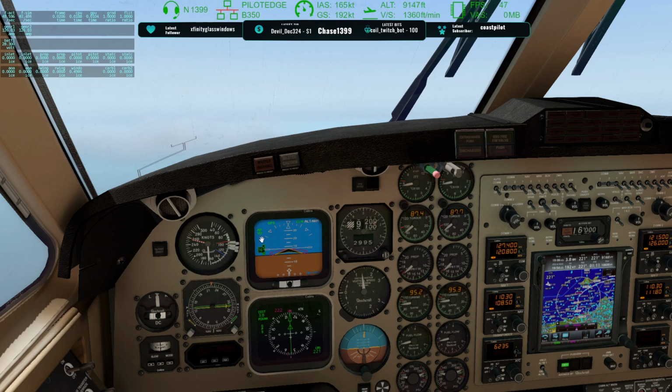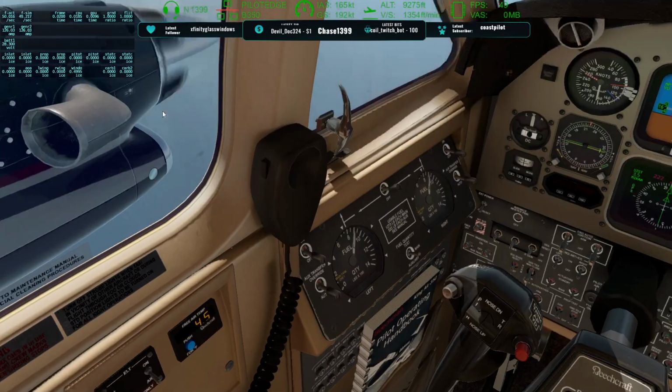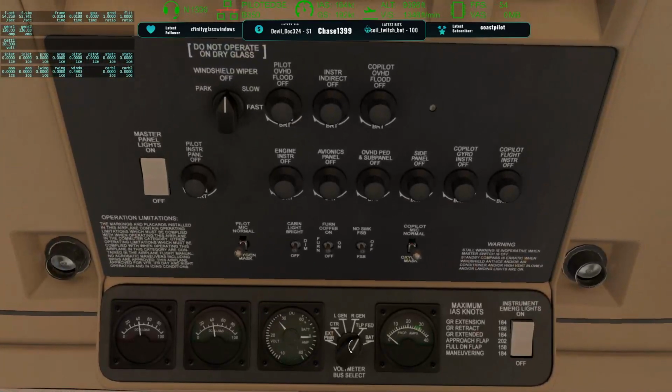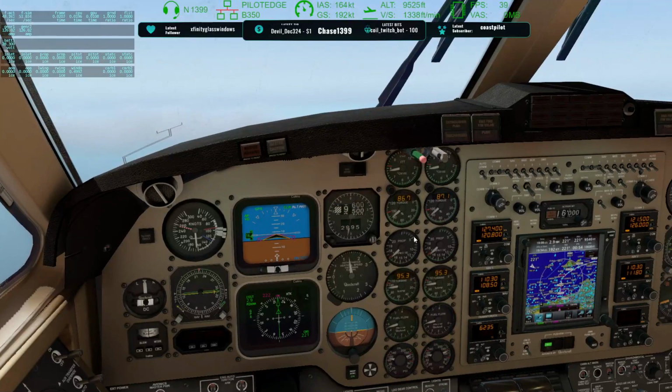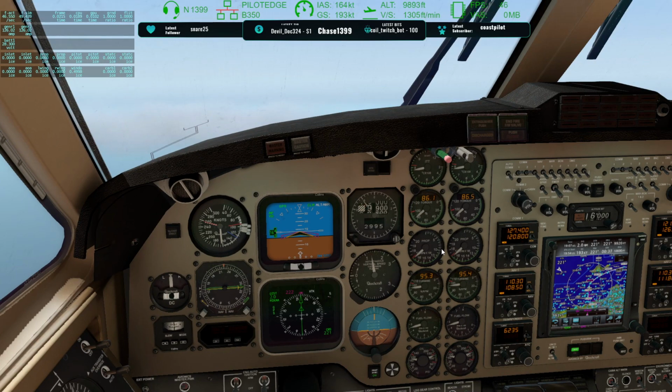Yaw damper is on. There's no icing. Check the temperature here, it's 40 Fahrenheit. Voltage still good, all that's good. Engine ice is off. Add in some more power in our climb.